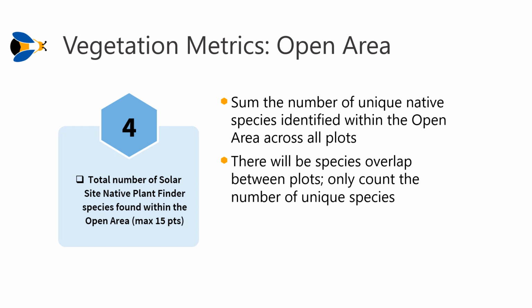Question 4. Total number of solar site native plant finder species found within the open area. Sum the number of unique native species identified within the open area across all plots. There will be species overlap between plots. Only count the number of unique species.